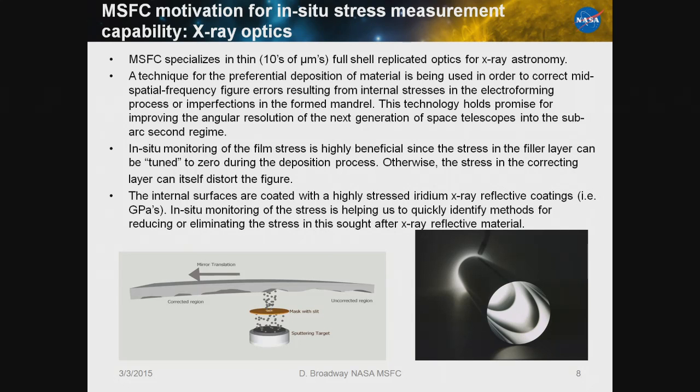So why is it very important for us at Marshall Space Flight Center in the development of full shell X-ray optics? Why is stress particularly challenging for us? We fabricate these thin shells through a replication process. We start with a mandrel, it's polished, then we electroform nickel onto that surface, and then we release it from the mandrel. And subsequently, we have to coat the internal surface of this with an X-ray reflective coating.